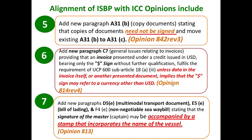Change number 15, another important change, is in general paragraph A13C: copies of documents need not be dated, although stipulated in the credit. Number six, the version added paragraph C7, general issues relating to invoice.